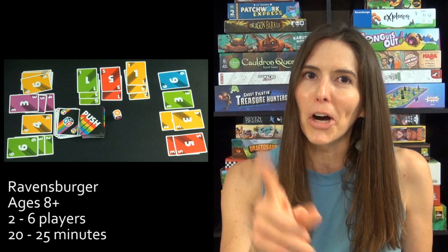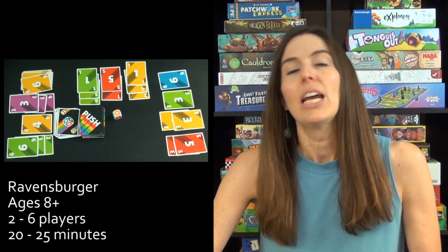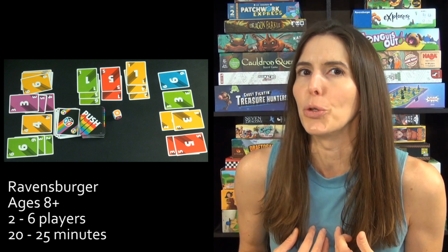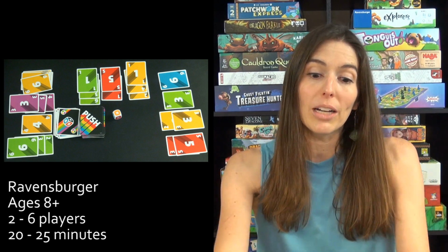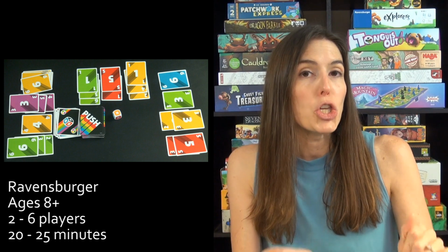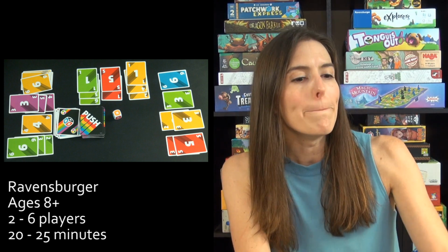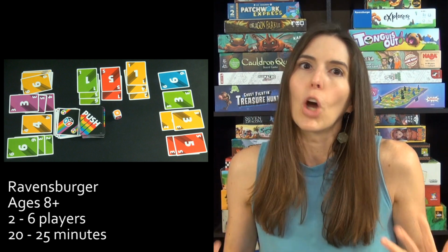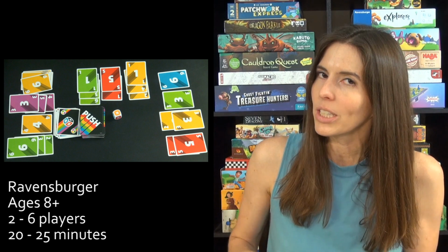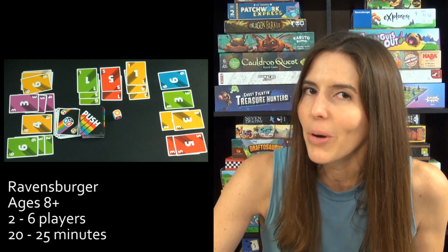However, there is a card that can be played out which has a picture of a die on it. I fondly call this die the die of doom, because if you collect a stack of cards that has that die card on it, you have to roll the die of doom. And if the color on it matches one of your stacks of cards that you've collected, so if it's red and you have some red cards that you've collected in front of you, you have to discard all of those, losing a bunch of points.